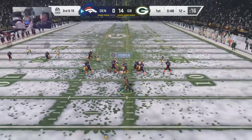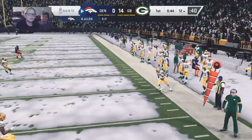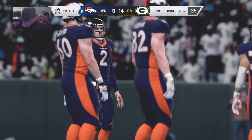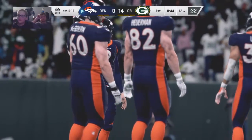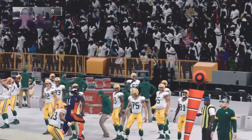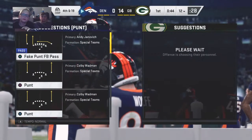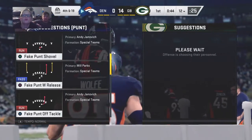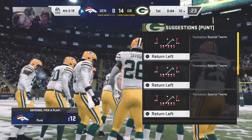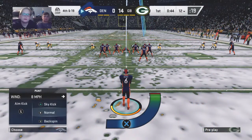Play action, Allen. And that will be incomplete. That makes them now 0 for 2 here in the first quarter on third down conversions. And now they'll look to their defense because they need them to step up so they don't fall further behind here in the early going. On fourth down, in is Colby Wadman now to punt.